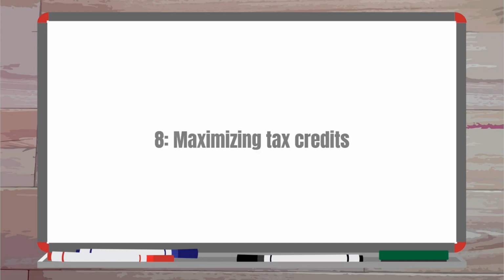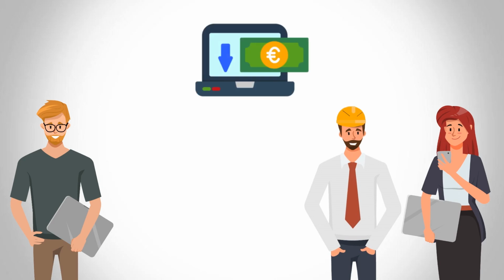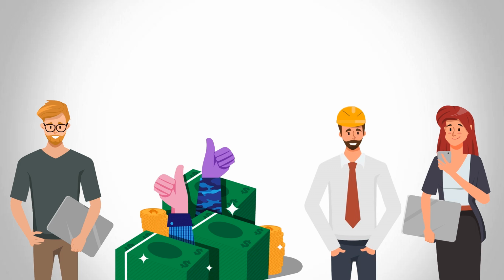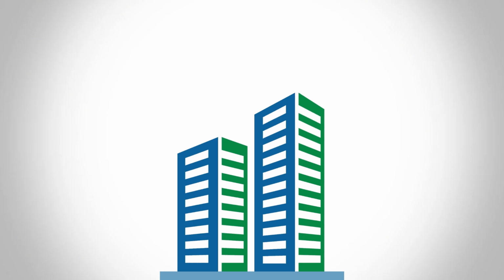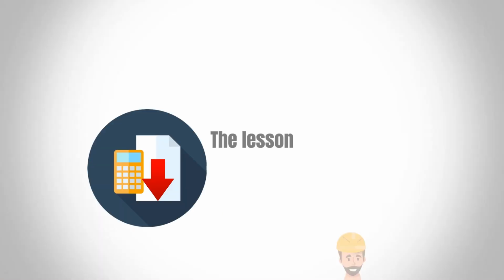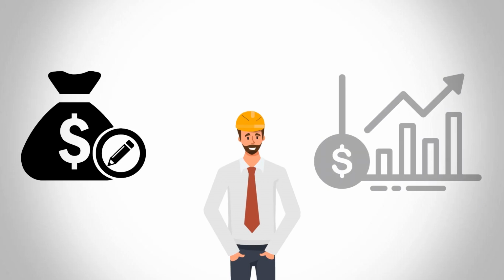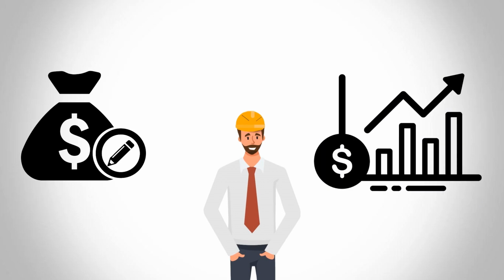8. Maximizing tax credits. David helped Bob and Sally identify tax credits they could take advantage of, such as the Work Opportunity Tax Credit, WOTC, for hiring veterans and disadvantaged workers, and the Energy Efficient Commercial Buildings Deduction for eco-friendly upgrades. The lesson: these credits directly reduced their tax bill, freeing up more funds for reinvestment in the business and family savings.